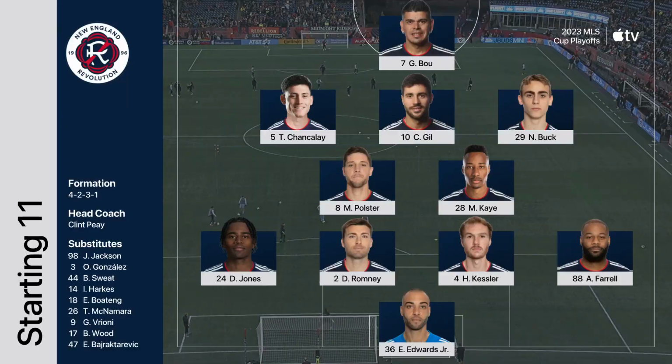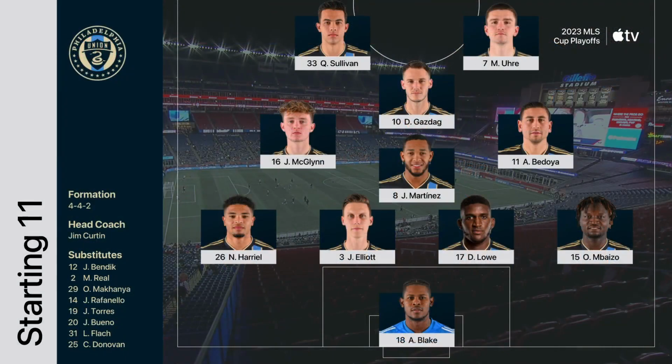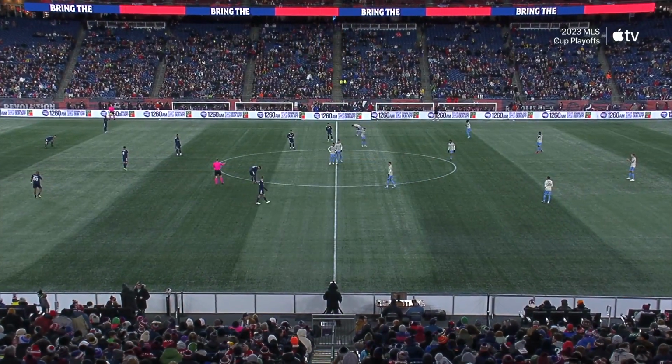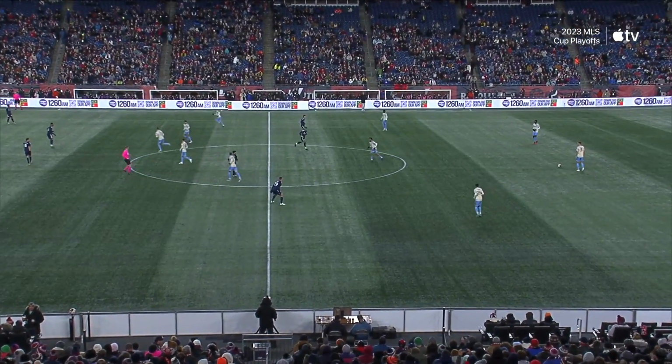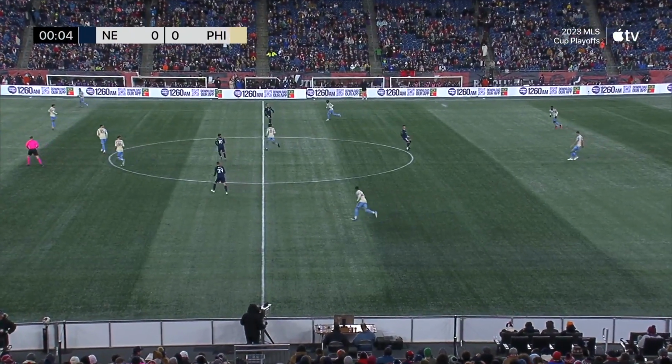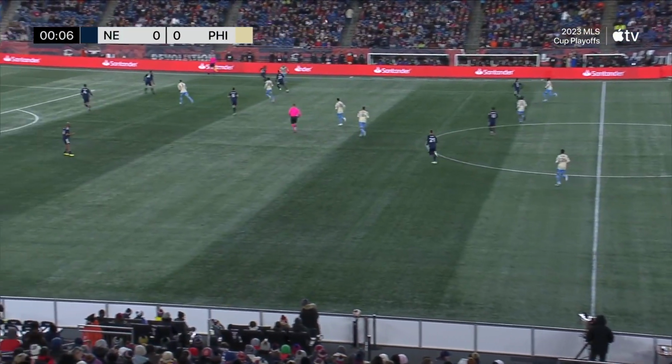And those two changes do give the Revs a bit more experience to their lineup. They'll need that to navigate this game. No Carranza, but you still have Ua, Gazdag, 23 goals between the two of them. Jones going back to his regular position as we're underway from Gillette Stadium, a do-or-die Game 2 for New England Revolution as they play host to Philadelphia Union.